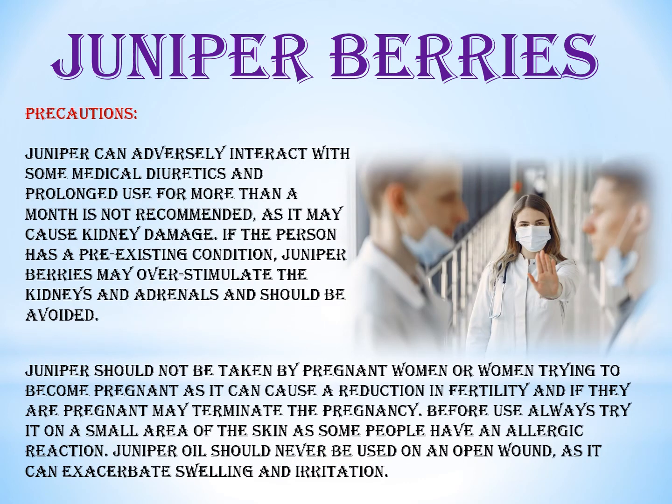As with most herbal remedies, if you find that your symptoms are not improving, it's important to consult your doctor. Also consult your doctor before using any herbal remedy if you have a pre-existing condition or are taking any medication. Juniper can adversely interact with some medical diuretics, and prolonged use for more than a month is not recommended, as it can cause kidney damage over long-term use. So it's the kind of thing that you would use sometimes as needed.